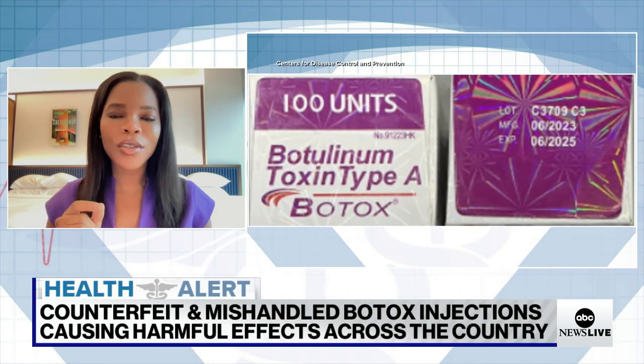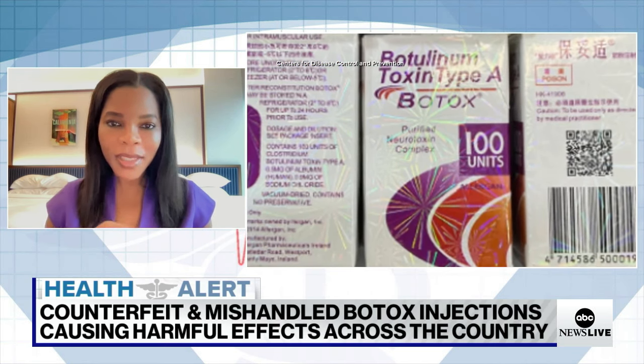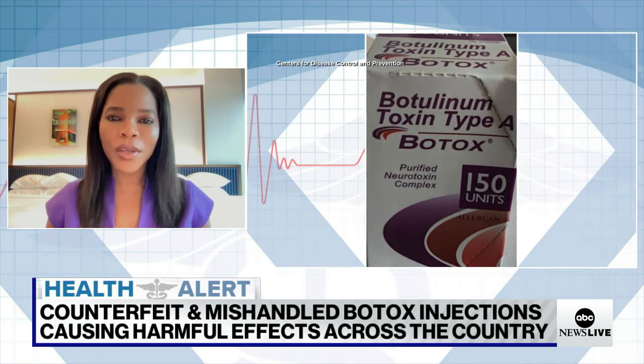The language is in English. All of the product that's distributed in the United States, which is allowed for us to use, has English written on the bottle. Make sure that it's 100 units. That's what we see for Botox. The counterfeit said 150. So looking for those markers is really critical, and don't shy away from asking your practitioner to take a look at it.